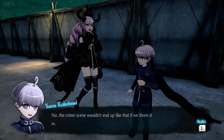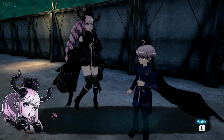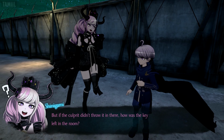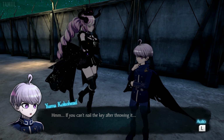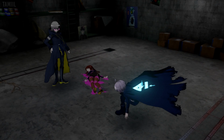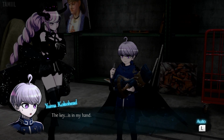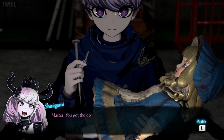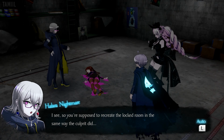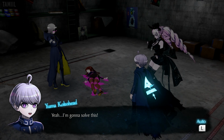No, the crime scene wouldn't end up like that if we threw it in. The key was nailed to a painting. That's not possible if you just throw it into the room. Oh, right. But if the culprit didn't throw it in there, how is the key left in the room? If you can't nail the key after throwing it... You're back. The key vanished. The key is in my hand. Master! You got the doll and nail! I see. So you're supposed to recreate the locked room in the same way the culprit did. Try it out. Doing so will create a new path. Yeah, I'm gonna solve this. Good luck, Master!